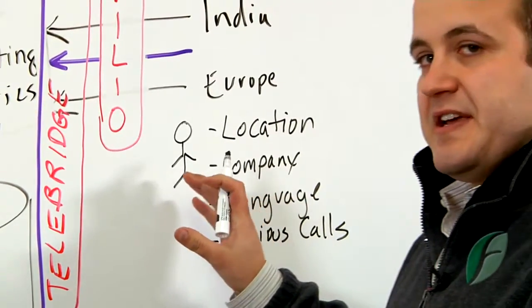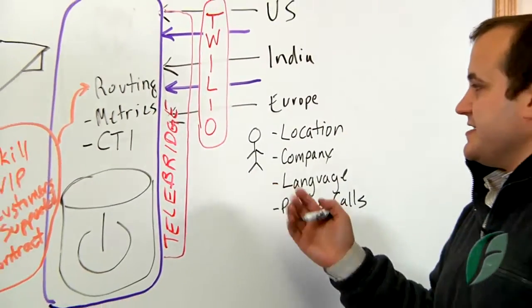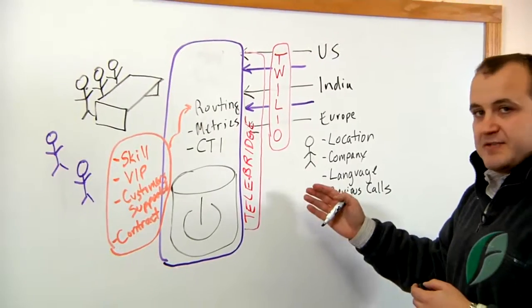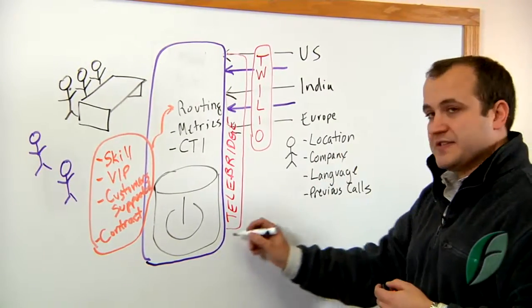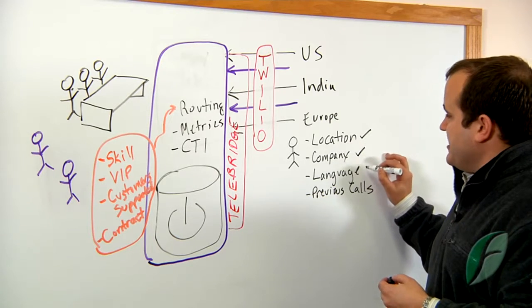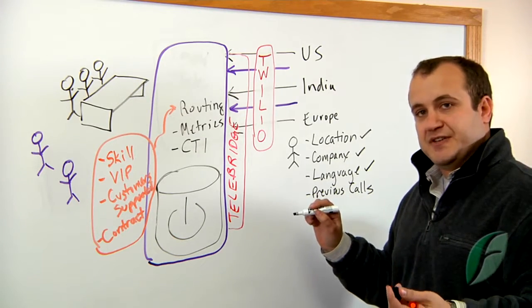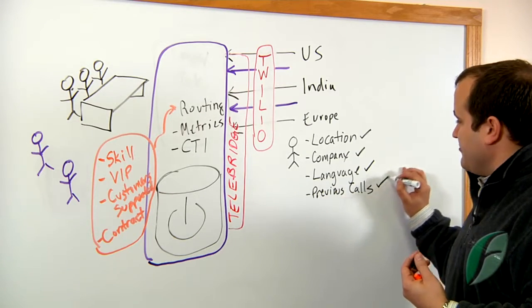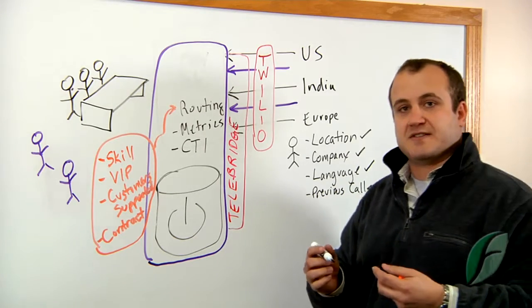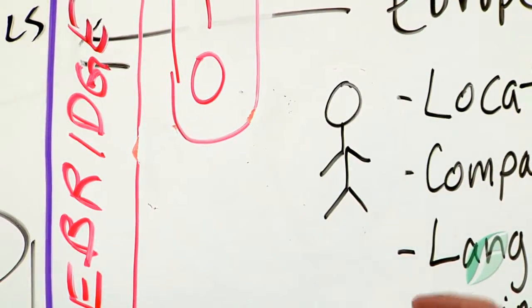These are attributes that can immediately be presented to the service desk agent as soon as a customer calls in. All of these attributes are already stored in ServiceNow. ServiceNow contains location, company, language, and through related list functionality in ServiceNow, we're able to show previous calls immediately on screen as soon as the call is received. So let's look at how all of these pieces tie together to actually complete a phone call.